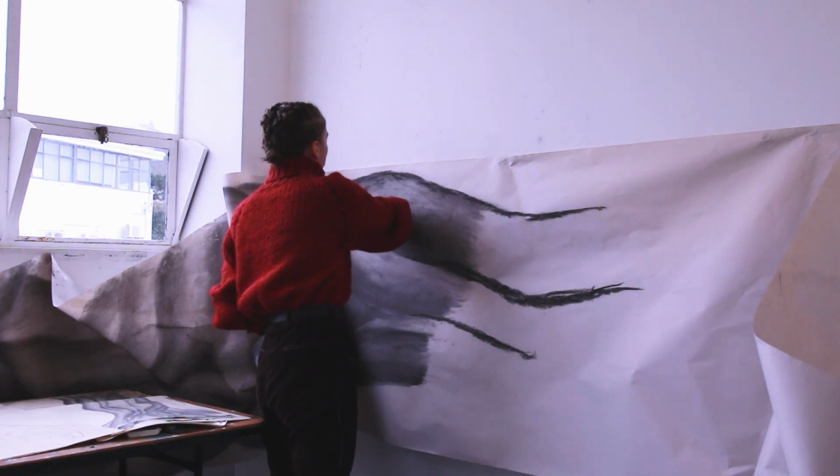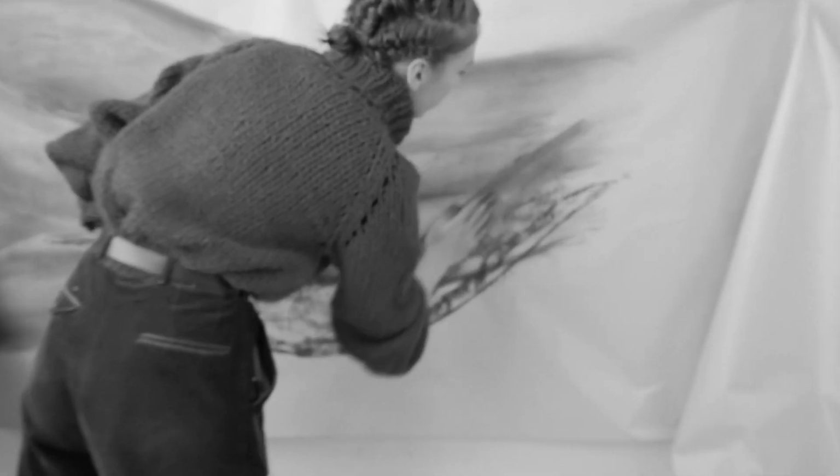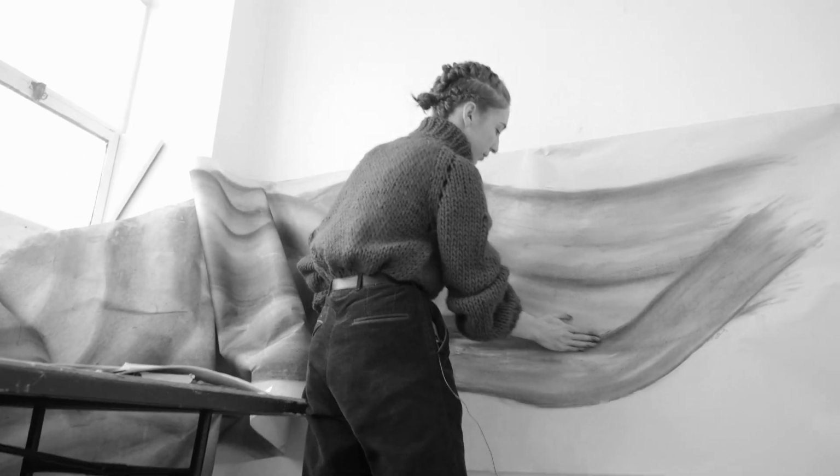There's just something about charcoal which allows you to use more of your body in the work. It's got a nice expression with how it rubs onto the paper and how you can control it more. And it's very loose. You can control it, but also you can't control it at the same time.